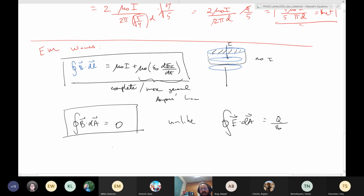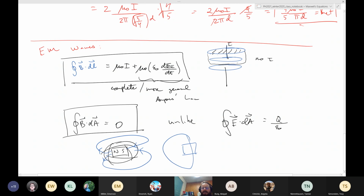And this is because a magnet always has a north pole and a south pole. So no matter what surface you try and draw around this, if you try and enclose this thing in a sphere or something, you will always have as many magnetic field lines exiting that surface as you have entering that surface, no matter how you draw it. You can do it so that you cut through the magnet.